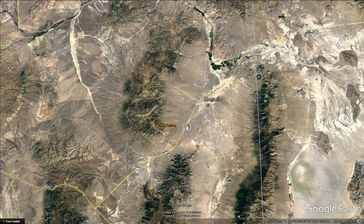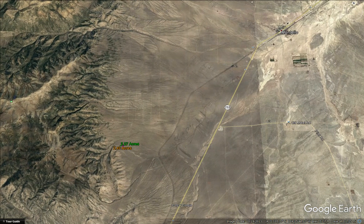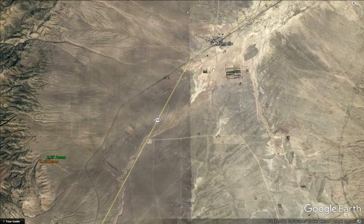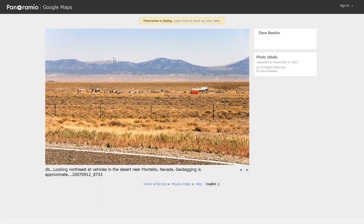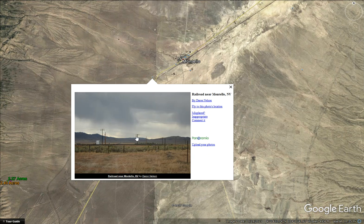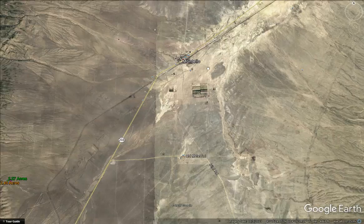Let's go take a look at Montello. You can see the properties are right here, and Montello is up here. Let's see about how far away that is. Just a rough estimate: it's 6.7 miles, so it's really not too far away. Let's give a look at the scenery in this area. This is a picture of the area. You can see the mountains and the grasslands. Here's the railroad, just to give you an idea of what the area and the surrounding areas look like.